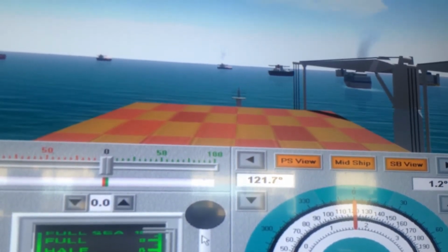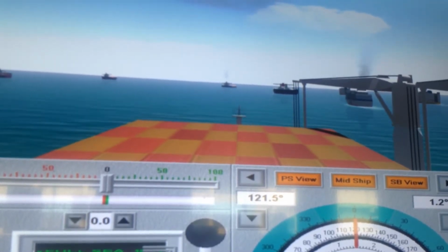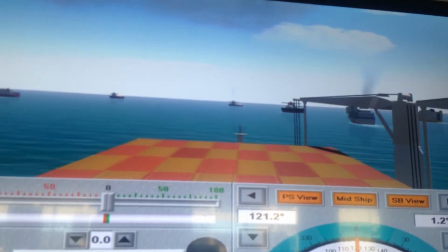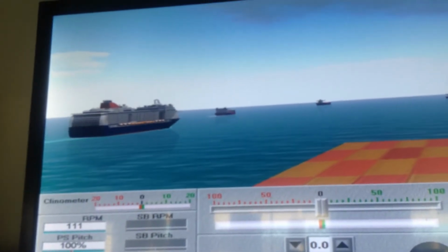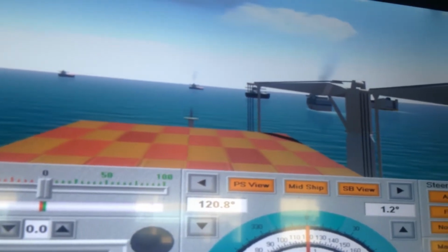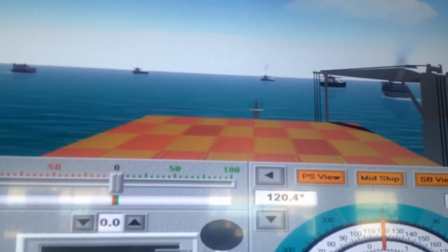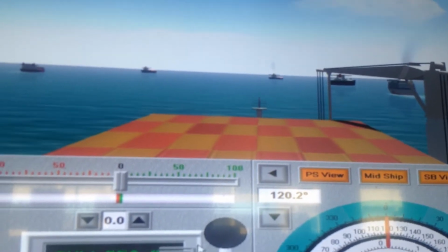Now we will be doing the navigation on Singapore Strait. Our vessel is transiting eastbound from Malacca Strait going to the South China Sea. As you can see, we have so many traffic here, and we'll go through with this traffic. So for now, we'll just concentrate on doing the safe navigation.